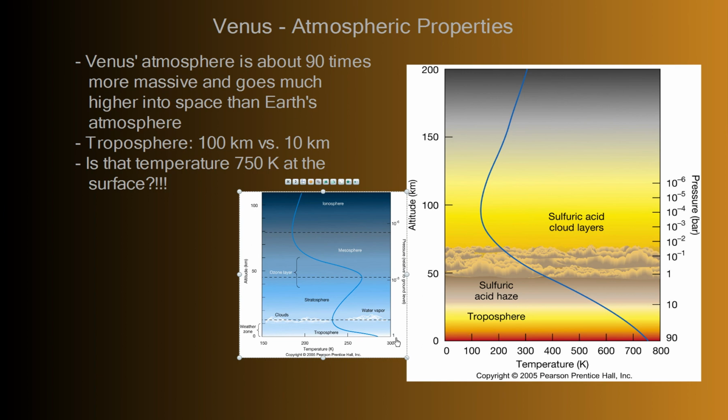1 atmosphere of pressure is what you feel just sitting watching this video. That is, again, also up in the cloud level in Venus. Once you go below, you reach 90 atmospheres. It's 90 times the pressure.